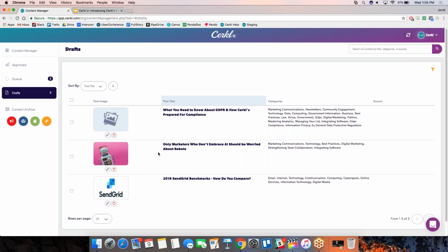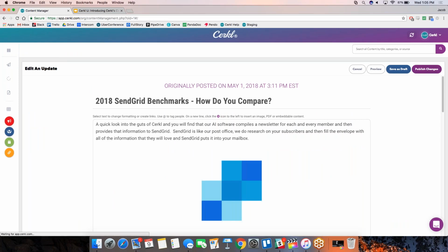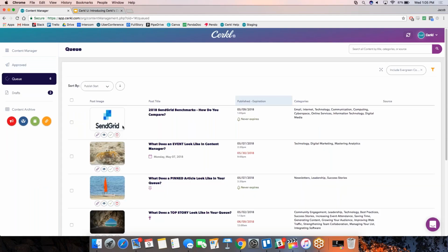There's a couple that we're working on currently here. Once you publish this content, so this one, if I wanted to go in and publish it, that is now going to leave the drafts and it's going to go into the queue because I have set myself to be moderated, meaning that all of my pieces must first go into this state where I want to make sure that it looks good first.